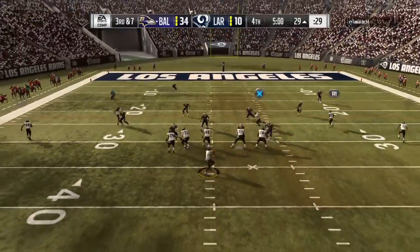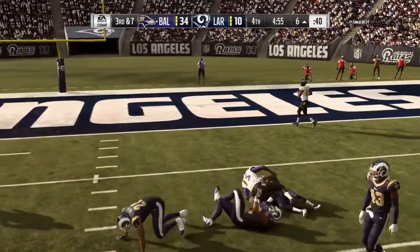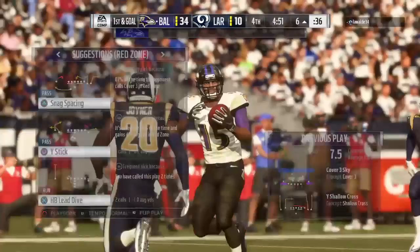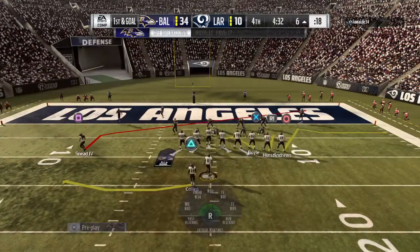Here we go now. Jackson from the shotgun. It finds Crabtree for the completion. And down he goes, taking it inside the 10, just shy of the 5 at the 6. They're able to convert on third down, and that sets up a 1st and goal.